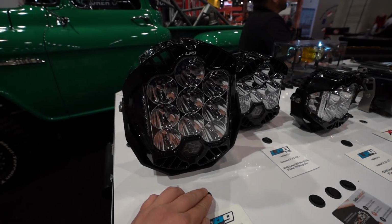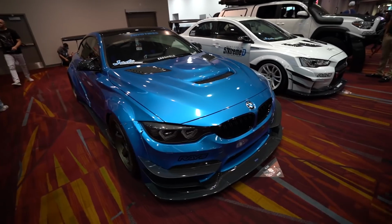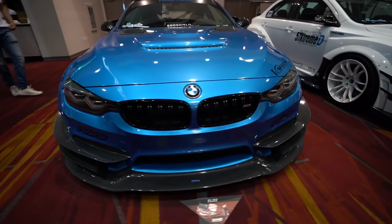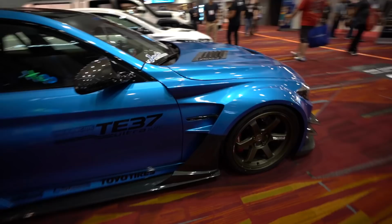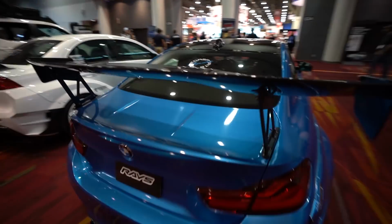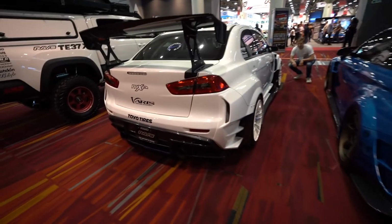Daytime, nighttime, daytime. Okay, as far as M4 builds go, this is one of the craziest I have ever seen. Look at this wide body kit. The wheels on this are savage. Got some Volks. I mean, look at the design of the wide body. That is wild. And the interior too, bunch of carbon fiber add-ons. That wing, damn. Got the Varis M4 and the Evo, and Malcolm being an idiot.